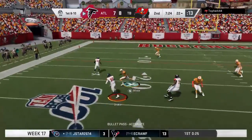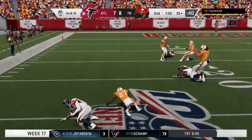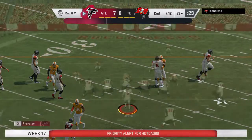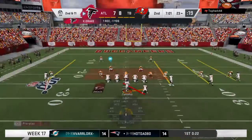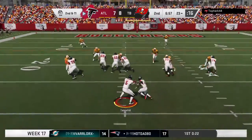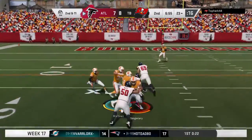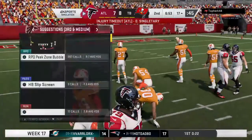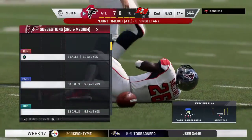Now a fake on the give here as they try the run-pass option. And he will lose yardage here back at the 23-yard line. That's going to go as a loss of a yard, and it'll be second down. On second down now, Singletary. And he'll get it down this time to the 17. And now we'll get a stoppage here.